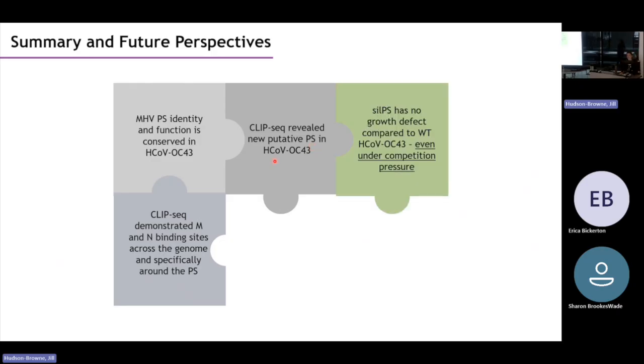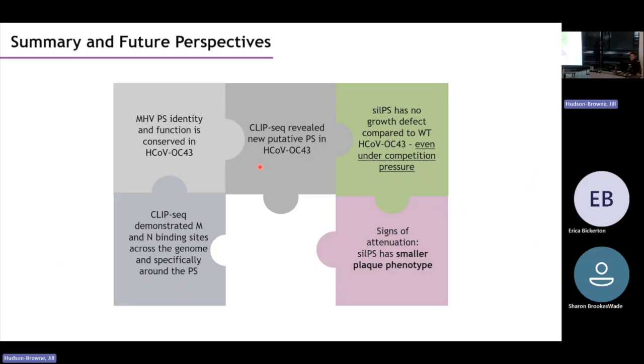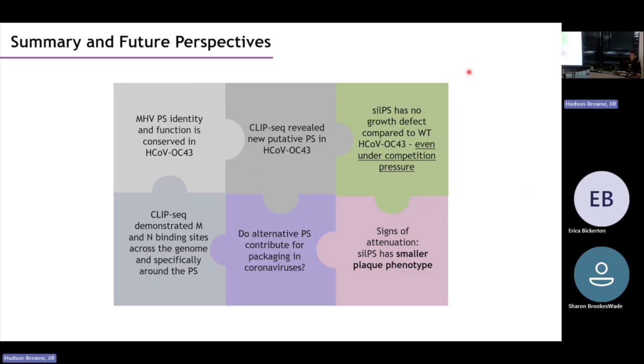I showed you that OC43 does not seem to have a growth defect even under competition pressure, although it has signs of attenuation, particularly with the smaller plaque phenotype. So in the future, we would like to explore these alternative packaging signals that the ClipSec identified in OC43, try to understand if they can contribute to packaging in coronaviruses, and even if they can offer some sort of compensatory or redundant effect in our SIL-PS mutant phenotype.